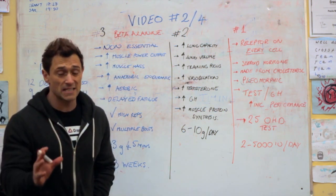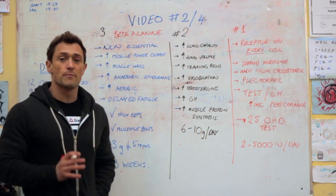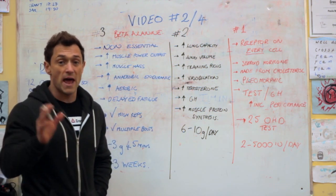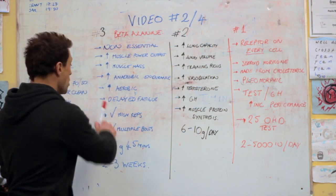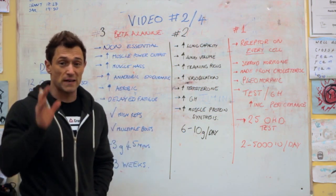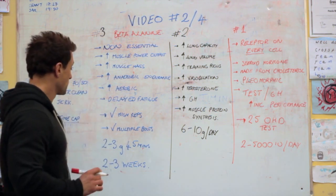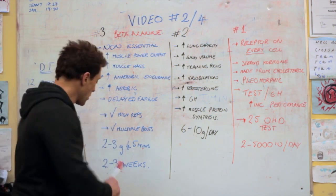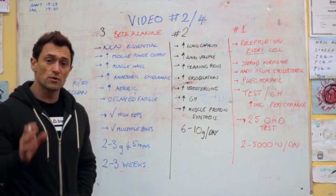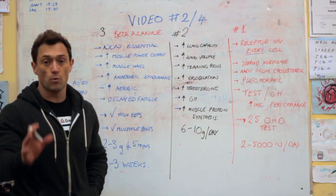So this is fantastic for a WOD athlete where we're expected to perform in an anaerobic capacity and also an aerobic capacity. Also, it can delay your muscular fatigue, which is fantastic for your sustainability during a WOD. So how much do you take? Well, you need to be taking 2 to 3 grams 45 minutes prior to your WOD.